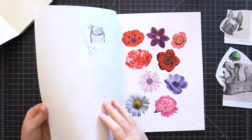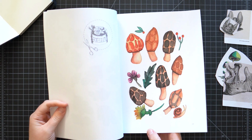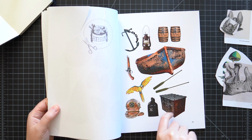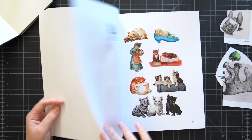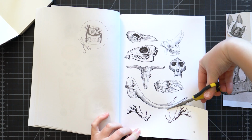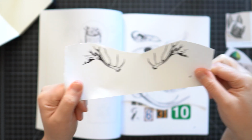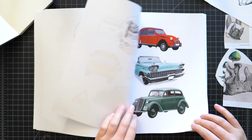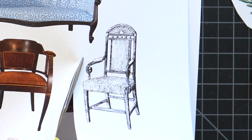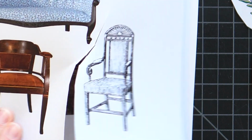Again, on a hunt for bodies for our bat heads. It's very important. We need bodies for our bat friends. A lot of the images in this book are super colorful, which wasn't exactly what I was going for right now. But then I found these antlers, which possibly could go on the bat's head, just a possibility. But then a couple of pages later, I saw this black and white chair just sitting, staring at me on this page. And there was something so ghostly about it.